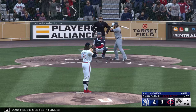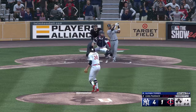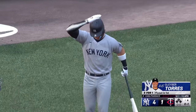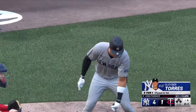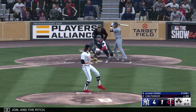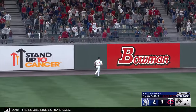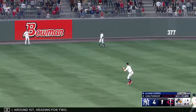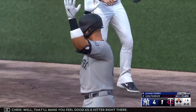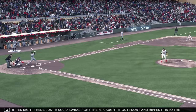Here's Gleyber Torres. Fought off foul. And a pitch. He swings and drives one out to deep left field. This looks like extra bases. Around first, heading for two. And that's a double. Well, that'll make you feel good as a hitter right there. Just a solid swing right there. Caught it out front and flipped it into the outfield for the base hit. Those always feel great.